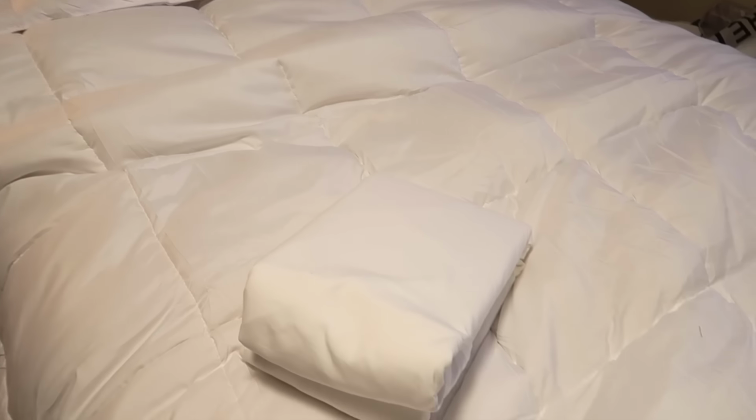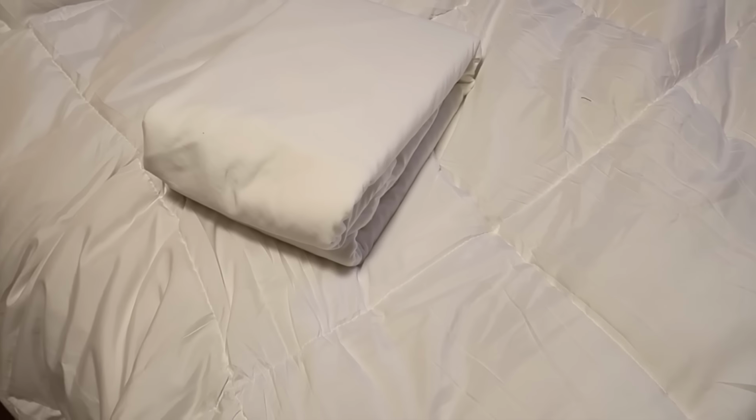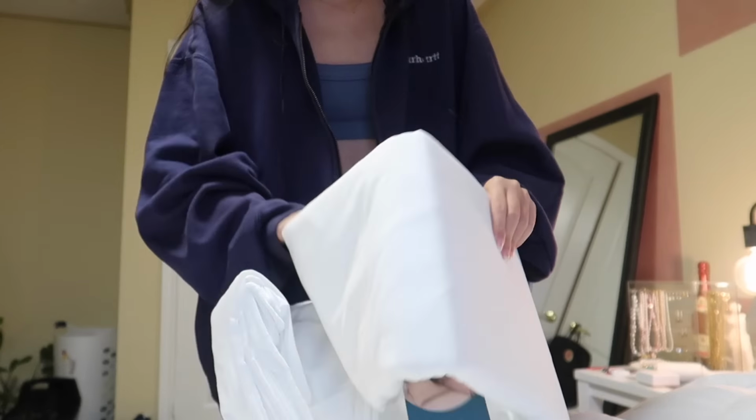So I recently got this new duvet, and this is just the duvet cover that came in today, but I decided to get a new one because I wanted to change some things up for my room. I'm going to give you guys a life update later.